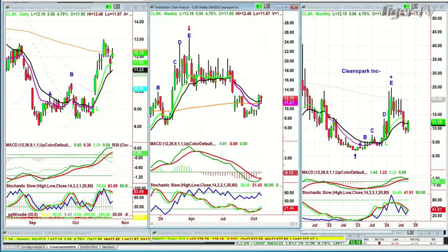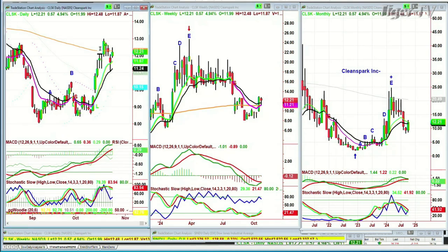CLSK. Oh, I know this one. What's CLSK? I know the symbol so well. Bet I haven't got it notated. Yeah, I do. Clean Spark. Went to a peak C, then a D. D is where other things can happen, and it's digesting gains. I like this very much. I've liked it for a long time, but I would not call it a trading vehicle. I'd say it's a positioning vehicle. So you've got to look at this long-term, Clean Spark Inc.